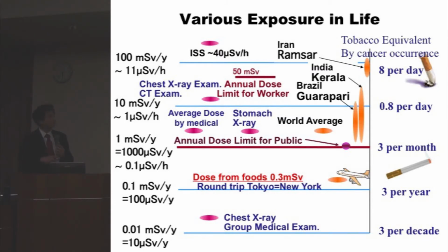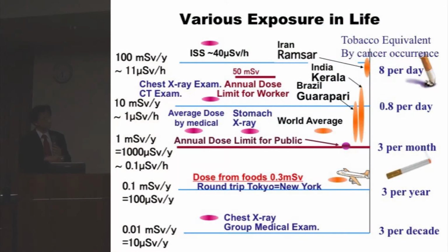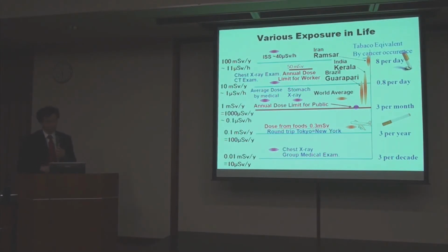Okay, and there are many others. If you come from Iran, the Ramsar area has very high radiation, 100 millisievert per year. It's 11 microsievert per hour. It's natural radiation. And also Kerala in India, and Brazil, like this. At this level, the cancer occurrence is the same as if you smoke. This level is the same as 3 cigarettes per month. This is 8 cigarettes per day.